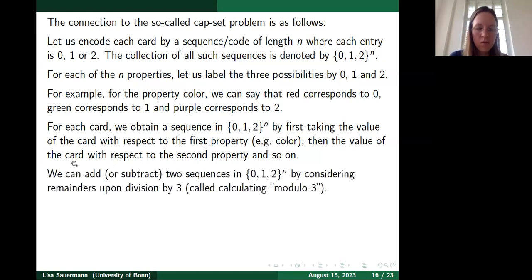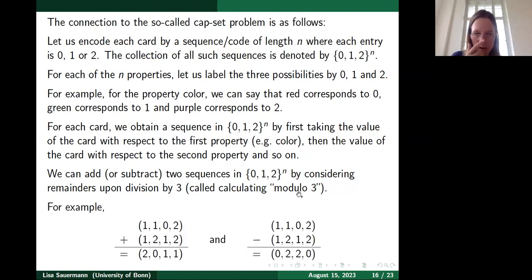And then we should also talk about adding and subtracting such sequences. As was already mentioned in the question before, we can add or subtract these sequences by considering remainders upon division by 3. That's called calculating modulo 3. Many of you may have seen that concept before. Here are some examples. If you want to add 1102 and 1212 modulo 3, what you get is 2211.